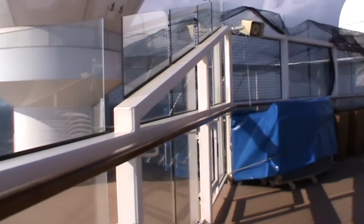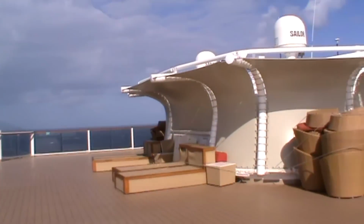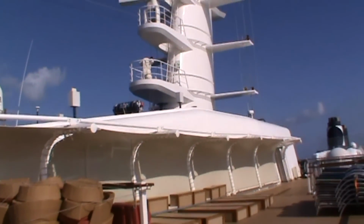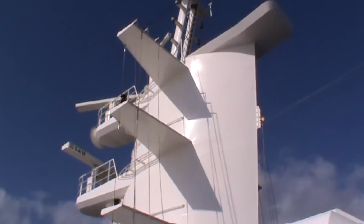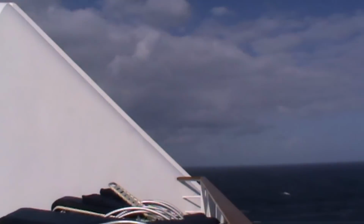The Solstice deck, of course, would be equipped with the sun lounges when the weather was suitable, and makes a very nice sun lounging area. There are various lounging types here, from the traditional sunbed to padded beds. A very nice area.